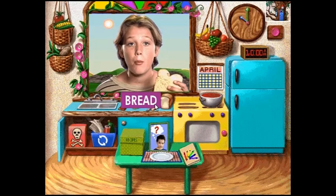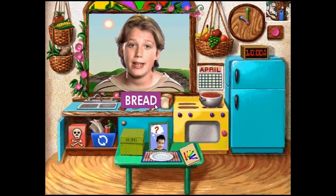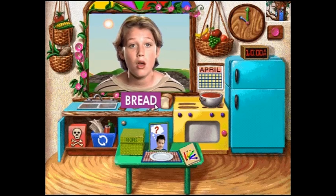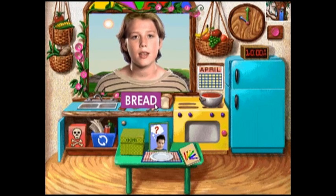Bread. Bread is a food made from flour. Many kinds of bread have yeast in them too. Yeast is the thing that makes bread big. Bread makes good sandwiches and toast. I like plain bread with jelly on it too. Have you had any bread today?